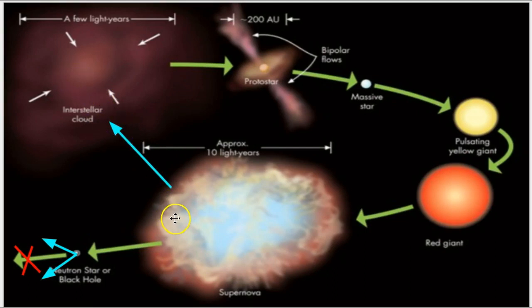Okay, so once the supernova occurs, we're left with one of two fates depending on the mass. It will either become a neutron star or it will become a black hole. The more massive it is, the more likely it's going to become a black hole. So that is an overview of the phases of the stars, thinking about what the source of energy is.